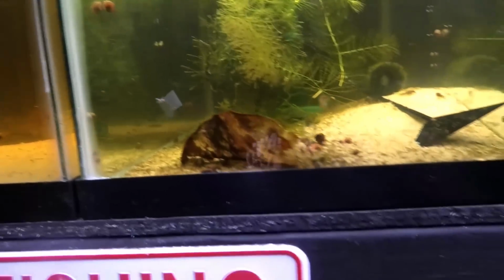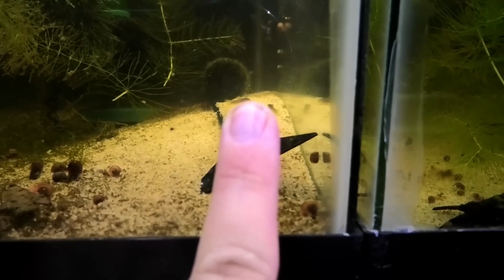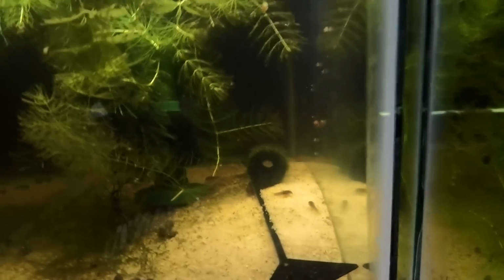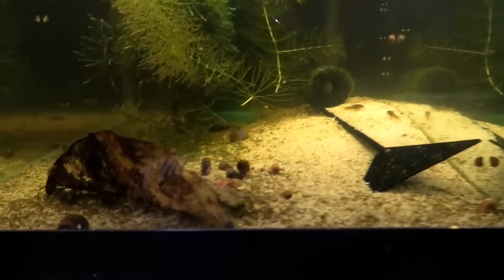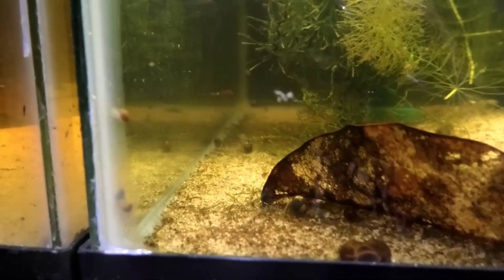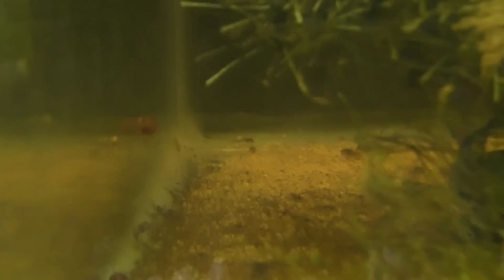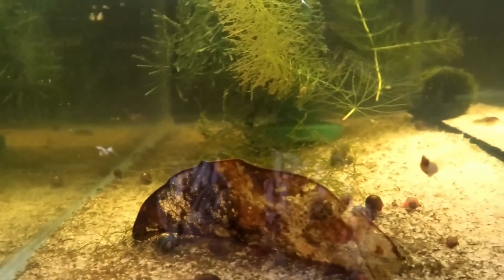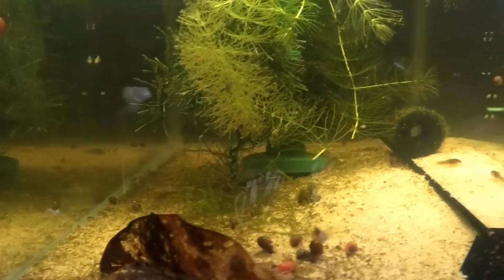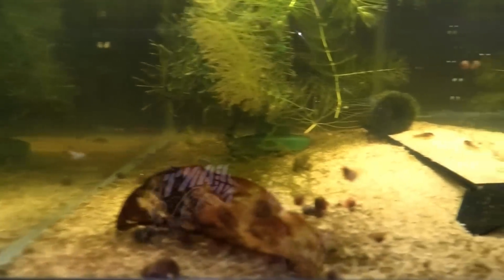But it's not all bad news. So you see the fry here. These are orange lasers. They actually spawned before they jumped out of the tank. And we can see the smaller fry back here, these small little guys. Those are the Aspidoras. Very peculiar, very weird. It's almost like they laid the eggs and then were like, peace, we're out of here. On to the next adventure.